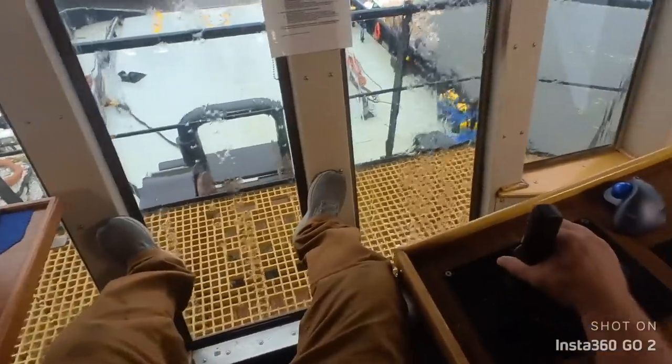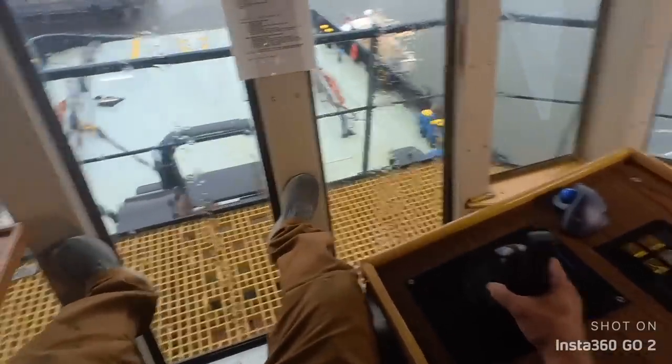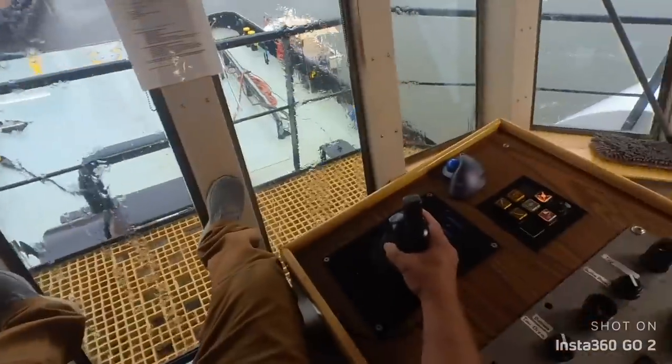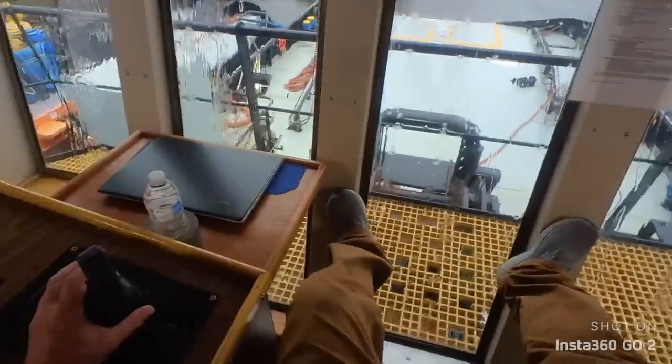So, for folks that may not understand the pod drive or Z drive, I guess is what a lot of folks know. Can you kind of explain how that system works on the boat?